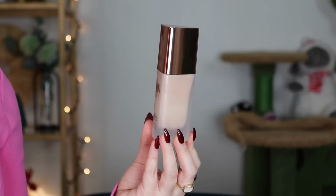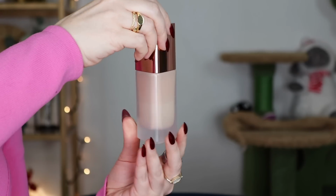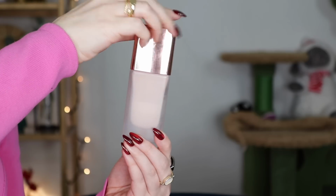There is one foundation that I'm carrying over from my 2024 plan to pan, and it's the LYS Triple Fix Serum Foundation. Love this. I'm wearing it today. This is one of my absolute favorite foundations. It is just so beautiful and a really great price point, especially for a Sephora brand. I really love it. So I don't want to use it up, but it is my oldest foundation, so I should use it up.